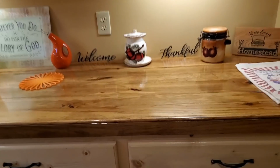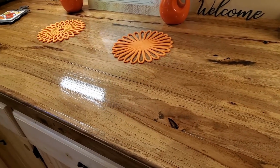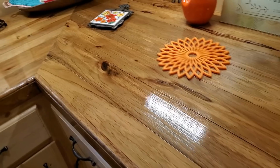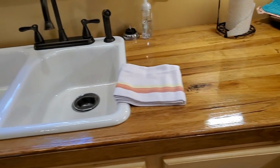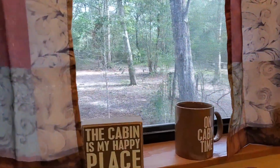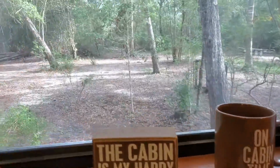Now this countertop is pecan. We were going to use it on the floor, but there wasn't quite enough, so Danny turned it into a countertop. And look at the color. It's beautiful. And we use oil rub bronze everywhere in here. And two more of my pretties that have been sent. And look outside.